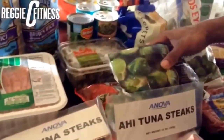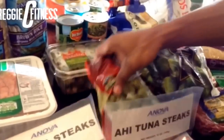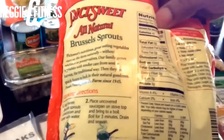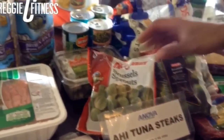Also, I have my Brussels sprouts. I'm a big fan of Brussels sprouts. Reason being, if you pay attention, Brussels sprouts actually have a good source of protein, as you can see, per serving. So you're getting your vegetables plus another added source of protein.